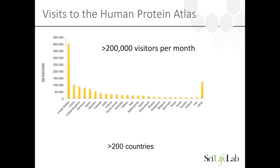There was also discussion about what's happening in the world, and I just took the statistics from our own Protein Atlas to show the 200,000 visitors that we have to the database every month. We're very proud of this figure, also proud that it's from more than 200 countries. You can see how dominant the United States is. Almost one third of the visitors every day come from the United States.